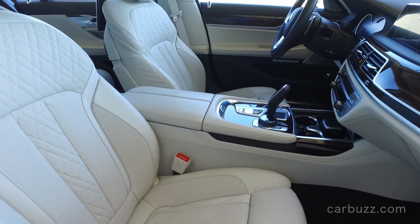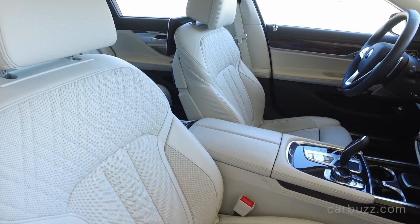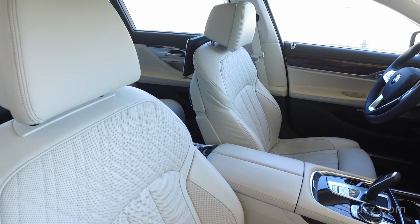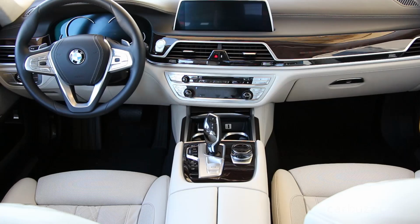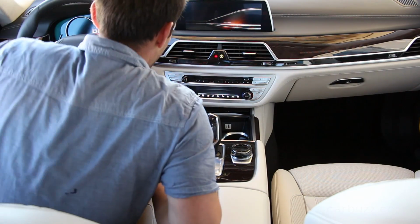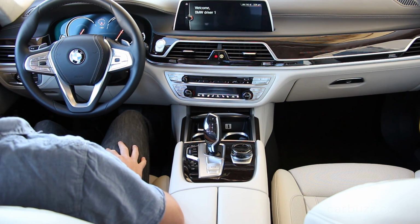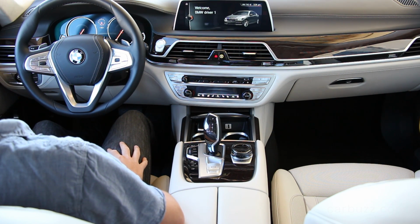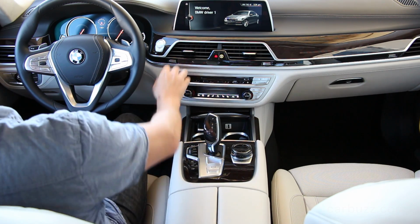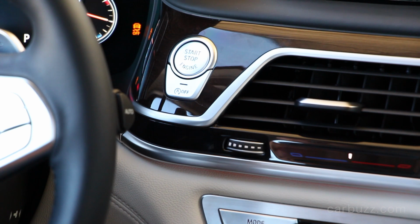And it also has 4 driving modes: Sport, Comfort, Eco Pro, and Adaptive. And even in Eco Pro, the best fuel mileage rating I was able to get was 21 miles per gallon. It's not a green car, let's leave it at that. So let's start up the engine here and see how that sounds with that push button start right there.